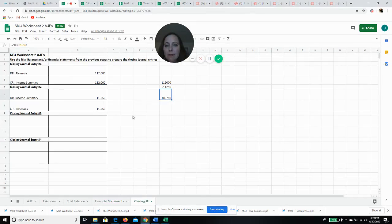So this is a credit balance because our revenue, which has a natural credit balance, or our credit to income summary, is bigger than our debit to income summary. So to close it out, I'm going to debit income summary, because remember, income summary, we only use the account 3 times at the end of the year. Otherwise, it should always be 0. So $100,750. And the offset's going to be retained earnings. And $100,750.